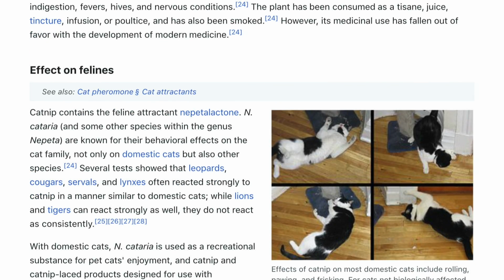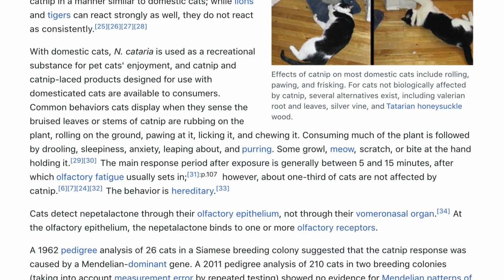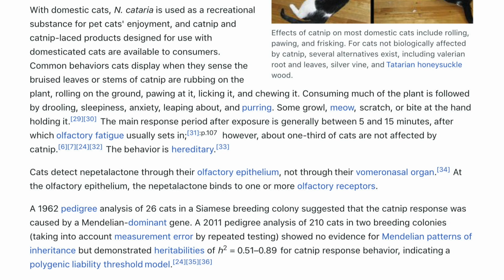Effect on felines: catnip contains the feline attractant nepetalactone, and N. cataria and some other species within the genus Nepeta are known for their behavioral effects on the cat family, not only on domestic cats, but also other species. Several tests showed that leopards, cougars, servals, and lynxes often reacted strongly to catnip in a manner similar to domestic cats. While lions and tigers can react strongly as well, they do not react as consistently. With domestic cats, N. cataria is used as a recreational substance for pet cats' enjoyment, and catnip-laced products designed for use with domesticated cats are available to consumers.